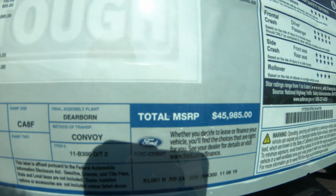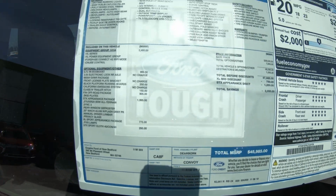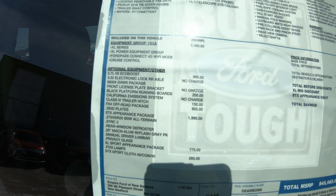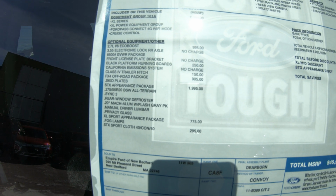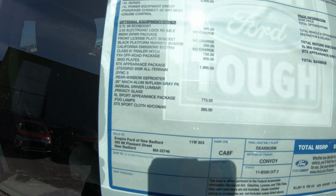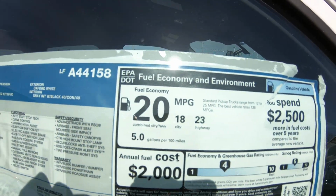This particular guy, MSRP is $445, although I think especially with the new F-150 coming out, hopefully later this year, these guys should have a good amount of rebates coming up. So again, 2.7, it's got the 10-speed automatic, and optional equipment. You've got the 2.7 liter EcoBoost, your 355 rear axle, the STX appearance package, Sync 3, all-terrain tires, 20-inch rims, manual driver lumbar support, and the fog lamps, right? So those are a few of the optional extras. And the MPG is 18 in the city and 23 on the highway.